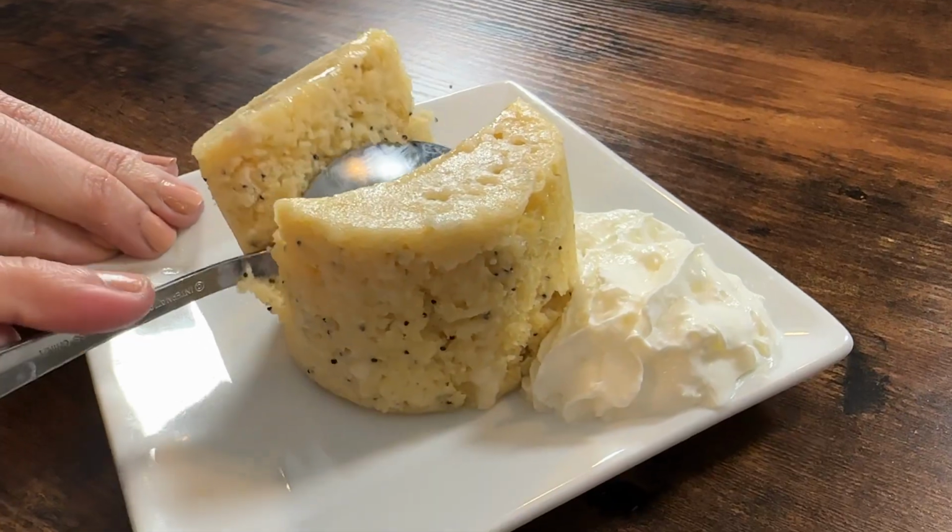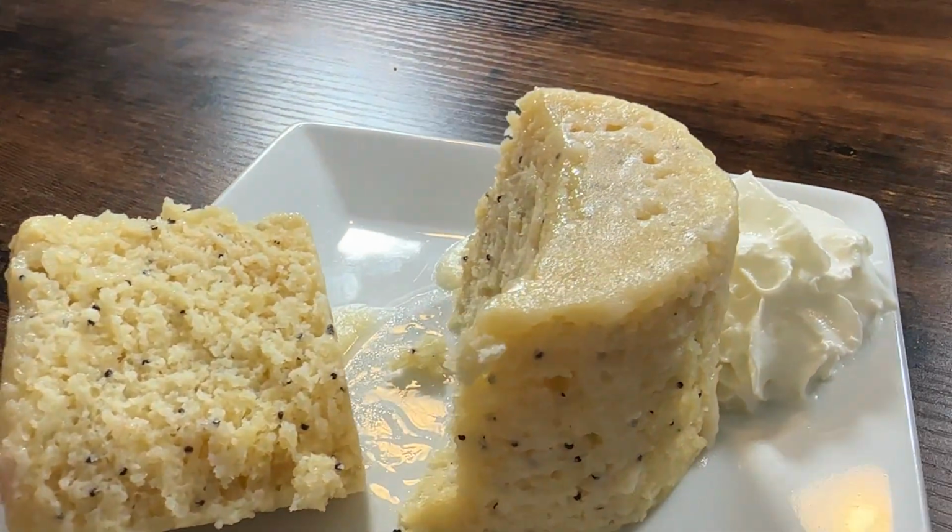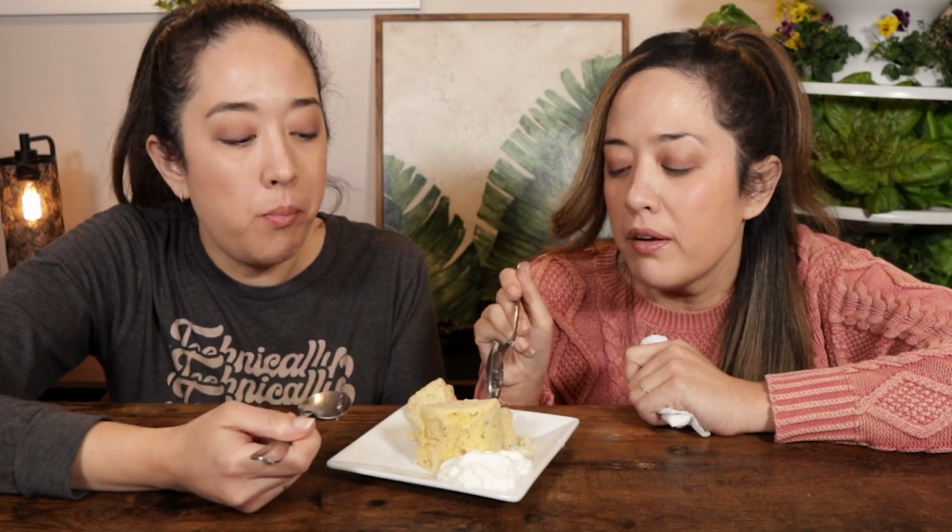I'm hoping this will bring us back to the sweet age of 16. Without the job part. Yeah. We didn't enjoy it that much. Not really smelling the lemon at all, still. Slightly. Subtlety there. I'm tasting the poppy seed more than the lemon. I wonder if adding some lemon zest might be the way to do this, so that you're not adding a lot more moisture, but just a little bit of lemon zest.